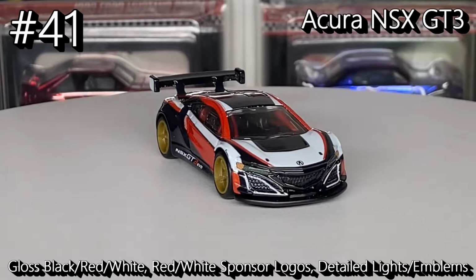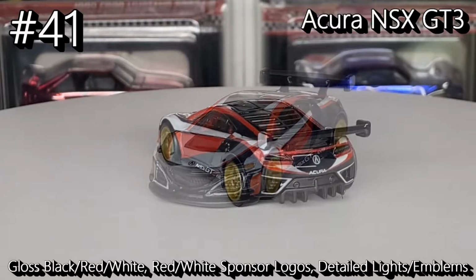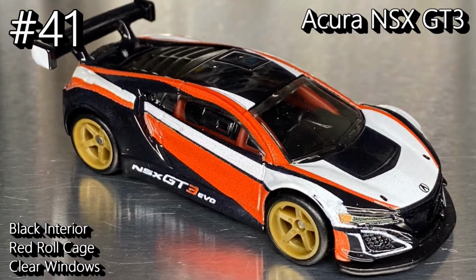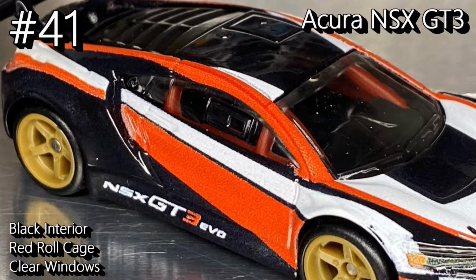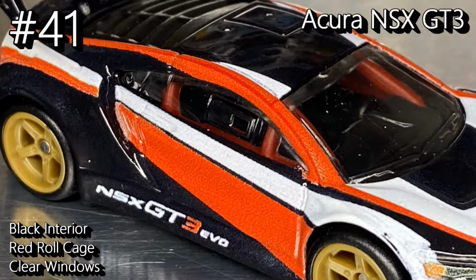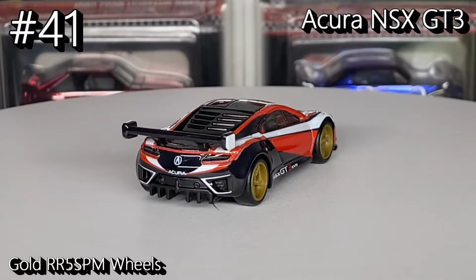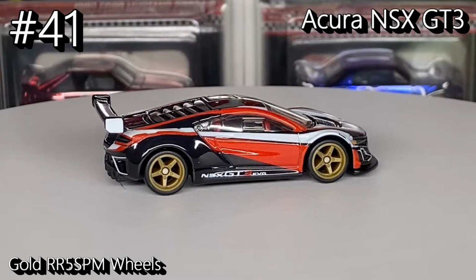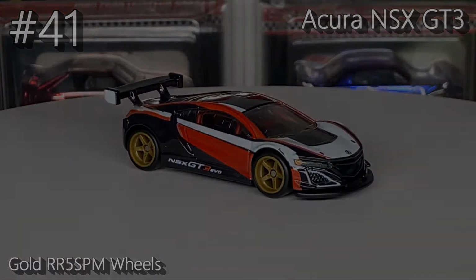You've got detailed headlights, emblems there on the front, as well as emblems and taillights in the back. It has a black interior with a red roll cage, and it has clear windows. It has a satin black metal tiled base, and wheels are gold Real Rider 5-spoke mag. That's a great looking version of the NSX GT3, love it.